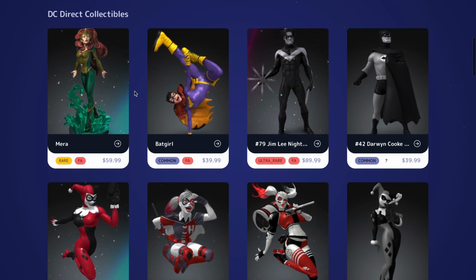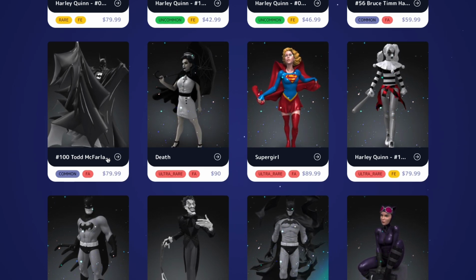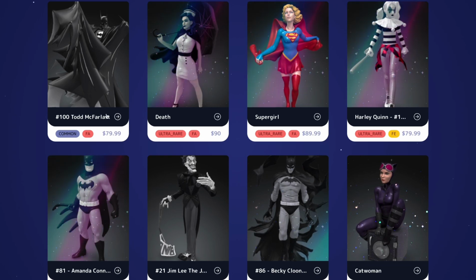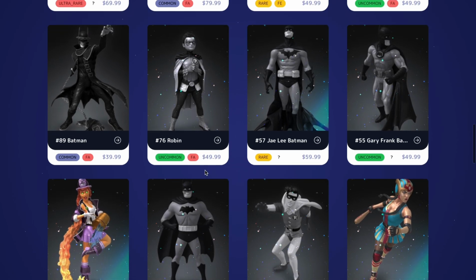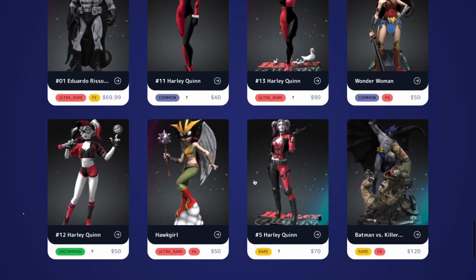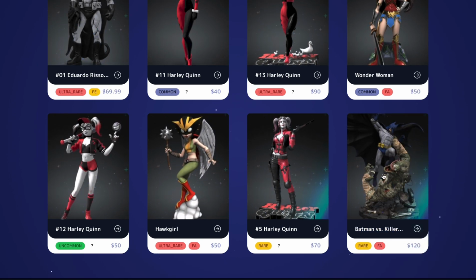So let's say new collectors come on the platform and they look at the DC Direct collection. Now, if one is an astute investor, they're going to want to go for the OG collectibles. So that's the Todd, which you can't get for less than $10,000 at the moment, right? And then you obviously have your Batman Series 1 black and white. You also have your Harley Quinn, which did extremely well and continues to do extremely well. You got the most recent one, Batman v Killer Croc. This also is doing extremely well on the market.